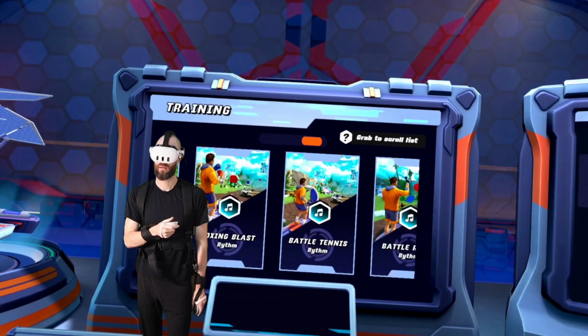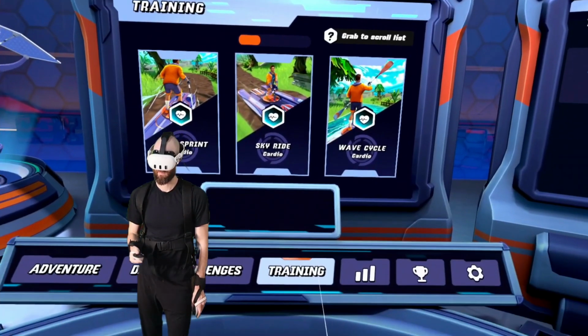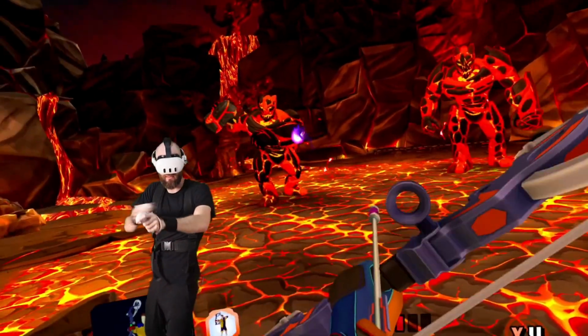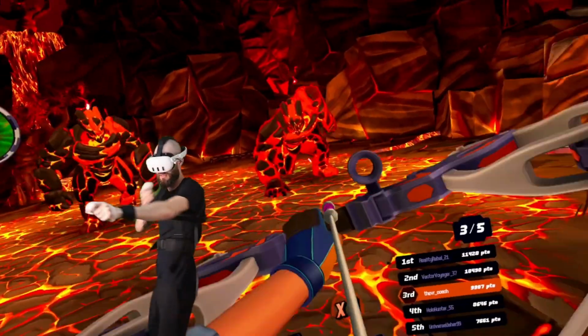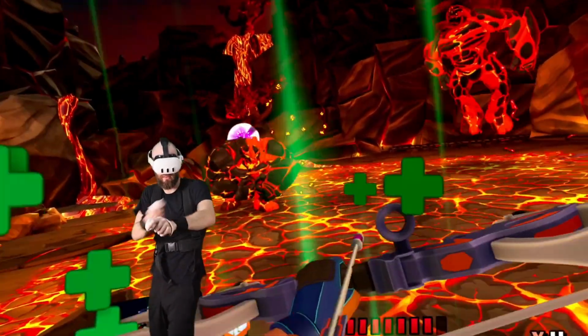Now that all being said, they do have a training mode. So if you like one exercise in particular, you can select that one and do this sort of self-contained workout, which is cool as well. And as you can see, the graphics aren't exactly great. But then again, it is a VR fitness game, so it's not exactly the number one priority. Yeah, overall, it's definitely a solid addition to your VR fitness library.